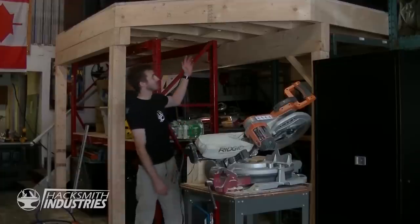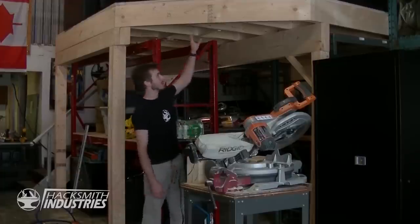Just a quick update. We've just put in a second mezzanine for all the couches up there.